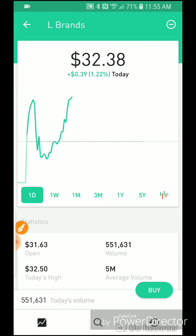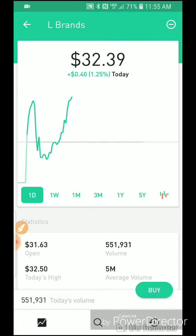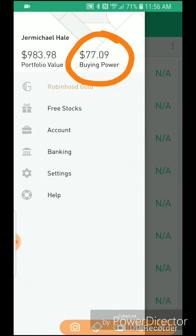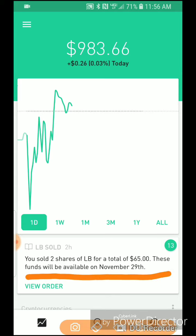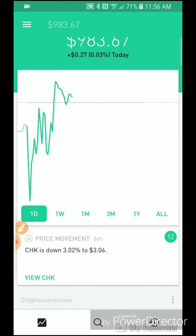So it's pretty much a ceiling up here. Every time it gets up here, it falls back down. So it might take a few days for people to get more confidence in that brand. But other than that, guys, as you can see, my buying power is at $77.09. What I'm going to do is probably wait until November the 29th. At that time, I'll have a deposit that's going to come. Also, I will have this $65 that I made off of that trade. I'll wait for that to kick in place before I continue.